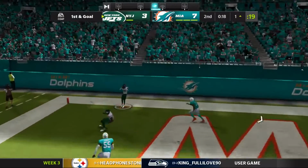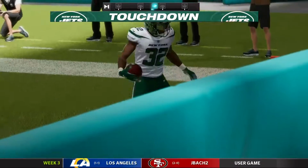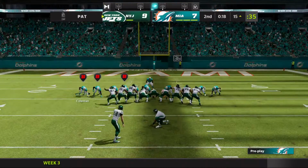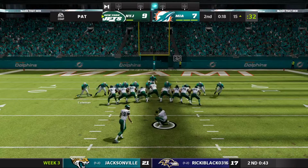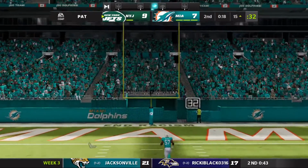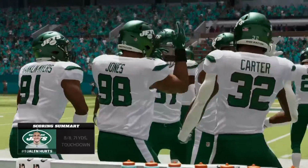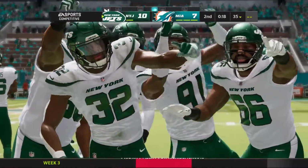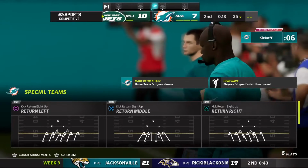Hurts. That's going to be caught by Carter for a Jets touchdown. A great play there as the first half is winding down, and the Jets are going to retake the lead. Extra point put through by Boswell, and the lead is now 10-7. So that one a 13-play drive in total, and it's finished off by a New York Jets touchdown.